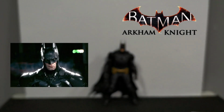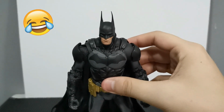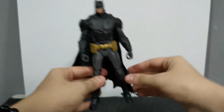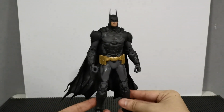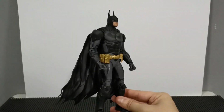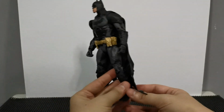So enough with the accessories, the card and the base. Let's talk about the figure. This is Batman, a 7 inch tall figure. Let's do a 360 view first. Sorry, I don't have a stand that can rotate, so I just do it manually. Once I have the budget I'll buy one, so I can do an automatic 360 rotation.